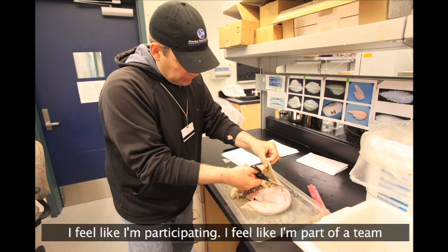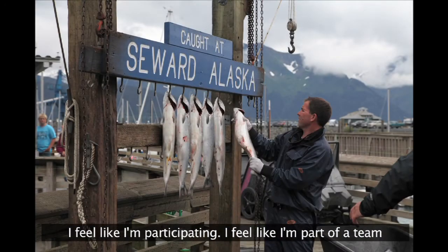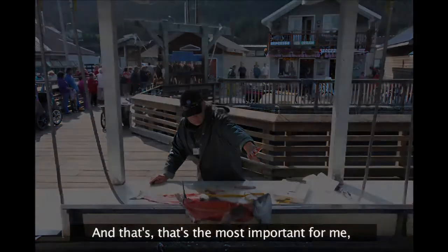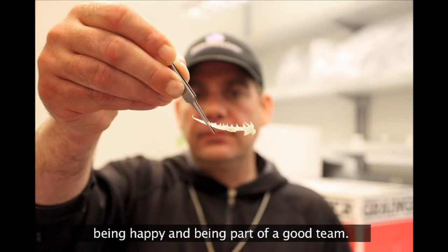I feel like I'm participating. I feel like I'm part of a team and that we're all giving 110% to figure out what's going on. And that's the most important for me, being happy and being part of a good team.